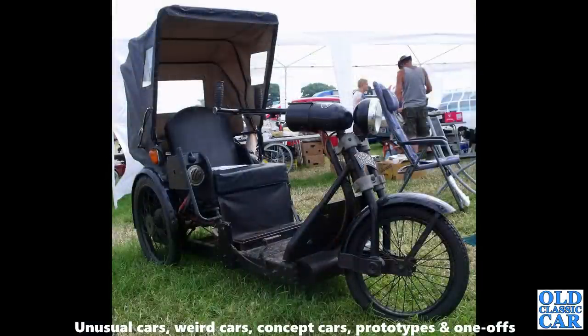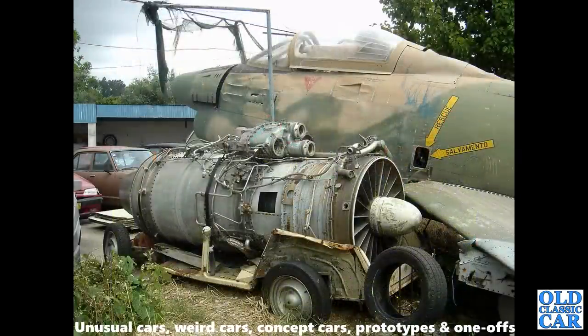Then we've got XPD 805. This is an Argson Invalid tricycle. And finally, we have, well, what do we have here? This was spotted at the roadside in Portugal. We have a jet engine sat in the remains of a Citroen Diane.